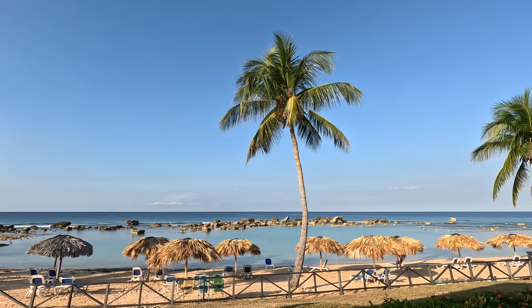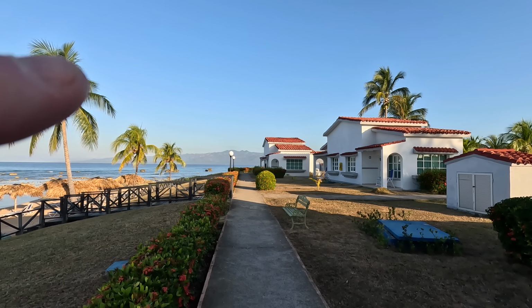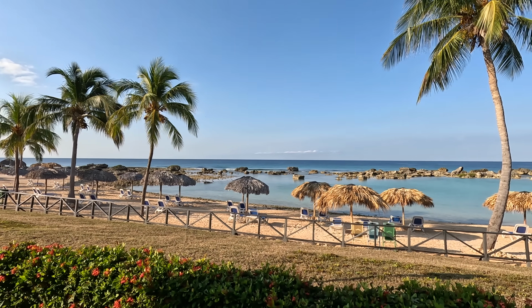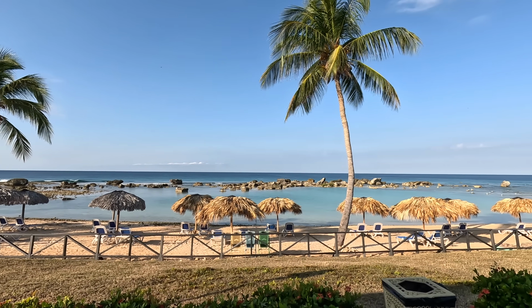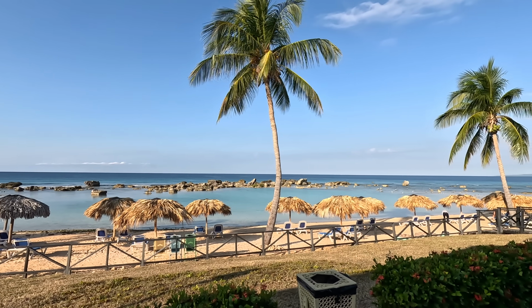Over in the distance, there's a bit of a mountain range, it looks like. Trinidad's about 12 kilometers behind this resort. This resort is called Club Amigo Costa, and I believe Costa means South Coast. So obviously I'm on the South Coast. Wow, beautiful.